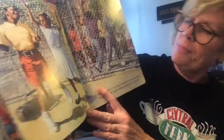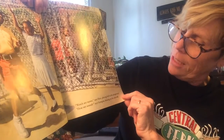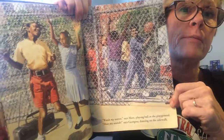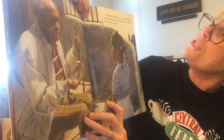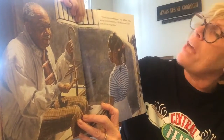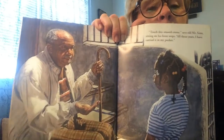They changed again. Watch my moves, said Mark, playing ball on the playground. Hear my sound, says Georgina, dancing on the sidewalk. Those must be their happy somethings. Touch this smooth stone, says old Mr. Sims, sitting on his front stoop. All these years I have carried it in my pocket. So his something beautiful is something he can carry with him.